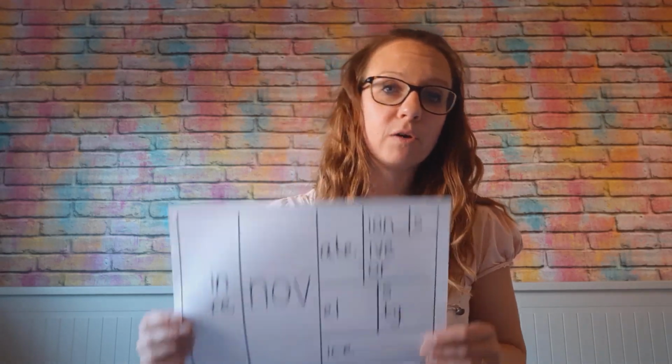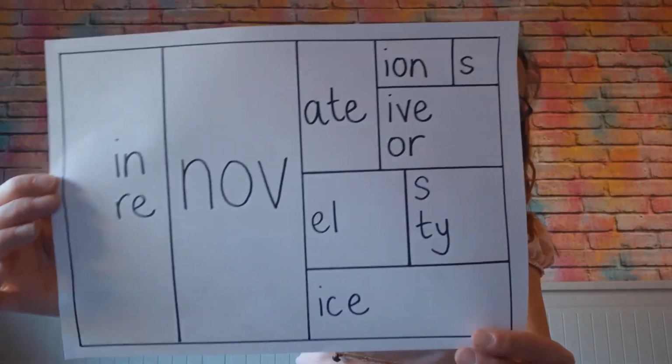So nov meaning new. All the words we're going to build today have got something to do with being new. I'll show you the morpheme grid, pop it up on the screen. You can pause your video and write your word sums, and then we'll talk about the meaning afterwards because that's the really important bit. The spelling's a bit important, building the words is important, the meanings are important, and then any spelling rules that come within building those words are also important. Lots of important things. Okay, so here is your morpheme frame. Pause the video.